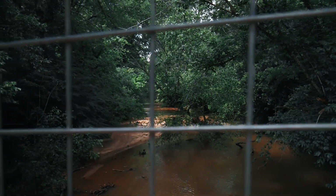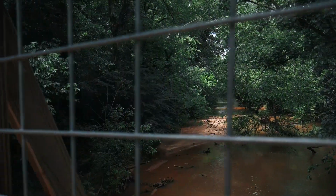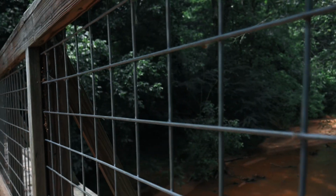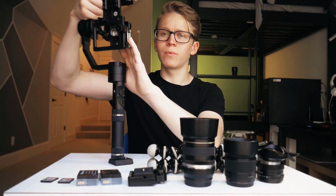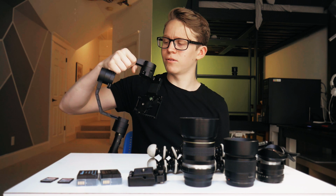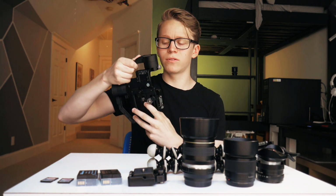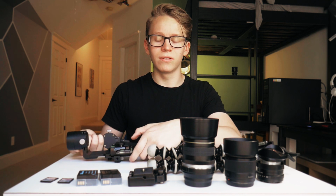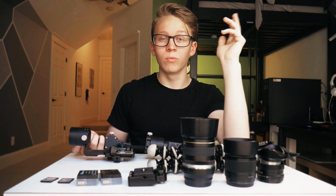I was worried when I got this that it would be an inconvenience to travel with, that it would be difficult to carry around and take up a lot of space, but it's really not, especially since you can just leave your camera on here and carry it around like that when you're walking around. So I had this in my hand most of the time that I was hiking in Iceland, and it wasn't a problem to move around with at all.